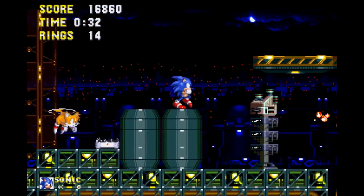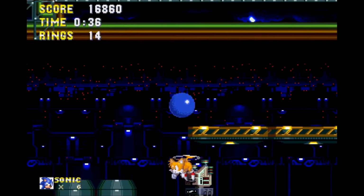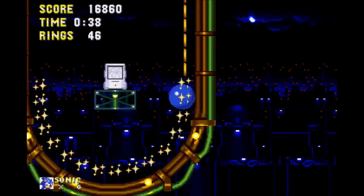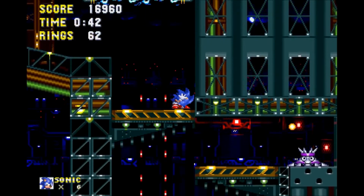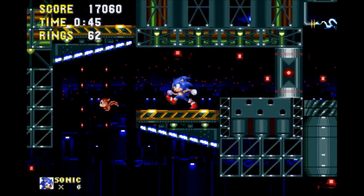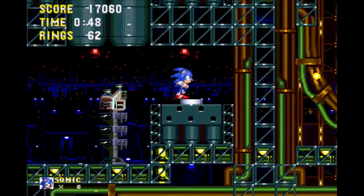Stage design's pretty good. I wouldn't say it's the best. It's okay. I think it's got a nice balance between a fast bit and then a platforming section and then a fast bit as a reward sort of thing. And it changes between the two quite well. I don't think they're the best stage designs though. There's some real frustrating moments in this.